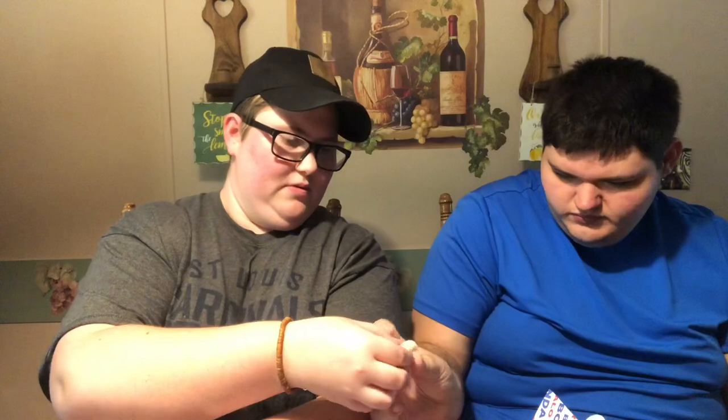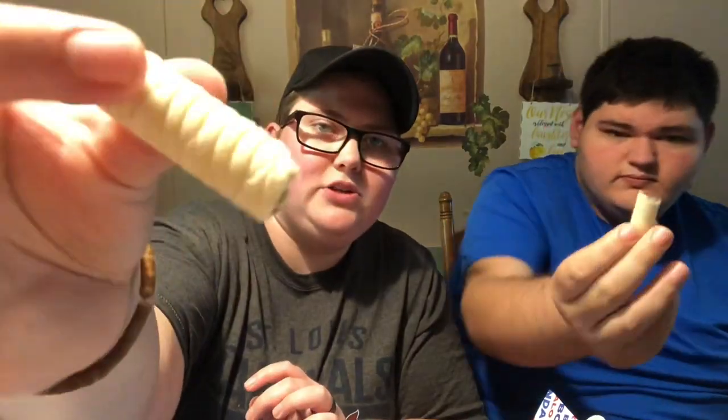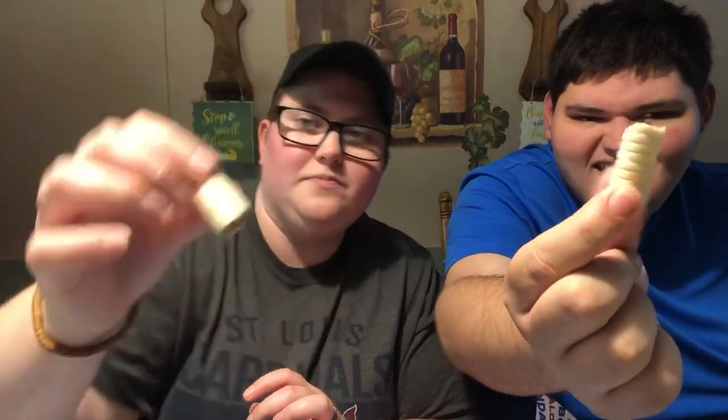Let's hear them. There's 2 of these in here, but they're the same thing, so we'll just take 1 out for right now. Okay, this is called Wafu, rolled wafer with creamy chocolate filling. I've had something like this before. Wafer cookie? All right, looks like it's got chocolate inside. Let's try it.